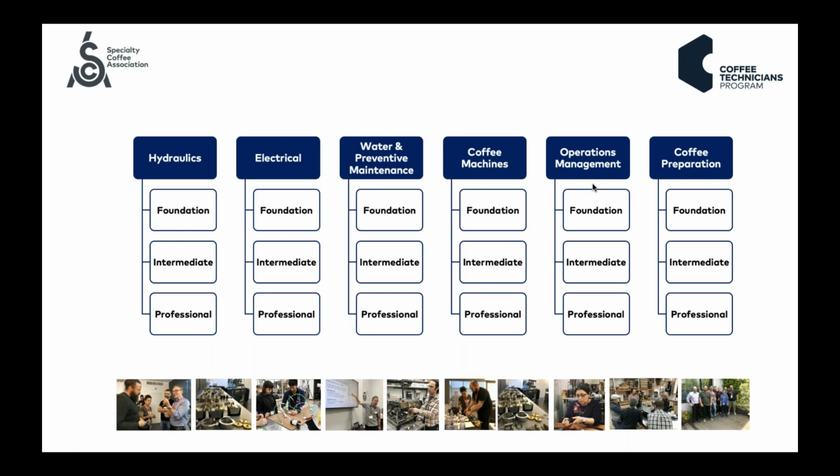And then, as you can see here, there is a foundation, intermediate, and professional level course in each module. Now, as you can see, that's 18 courses if you do that math real fast. And so that's a lot. It's a big program. But this isn't a program that's set up where you're meant to take everything. It's meant to be customizable so that you're only investing in the education that fits your needs. And so here's some examples.